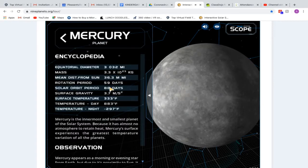Like I said before, it only takes 88 days to go around the sun just once, which is so much faster than Earth. And it's only 3,000 miles wide, going from this side to that side. I know that's a lot of miles, but it's much, much smaller than Earth is.